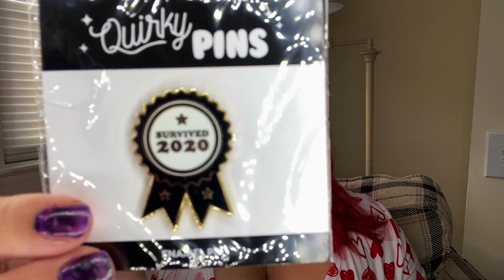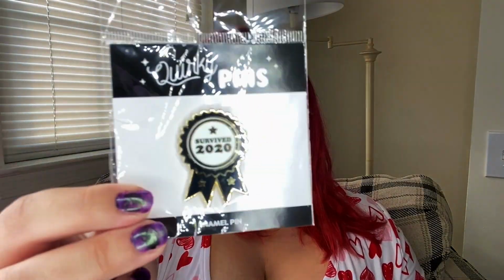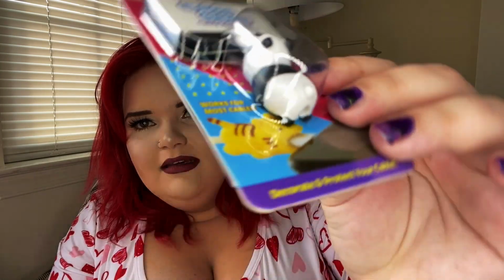Okay, the next thing that I'm pulling out is this piece of flair. And honestly, I love this. This is so fun. It's a little pin that says survived 2020. That's cute. Also, I'm seeing this cute little panda cable accessory. He's cute. I think I'm seeing something else panda in here, but I have no idea what it is.